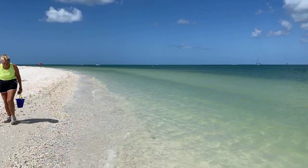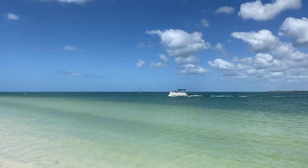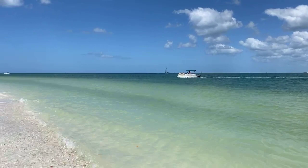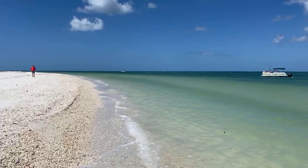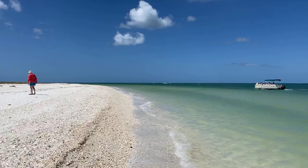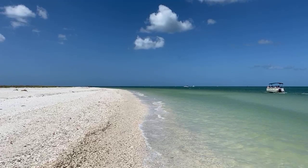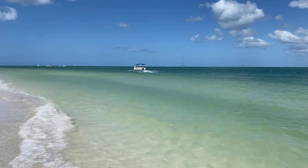Good morning. A lot of rental boats, a lot of rental pontoon boats on their way out here. A little windy out here, a little bumpy for a small boat. Anything in the water? I'm looking in the water, I'm looking on the beach. Looking for that one in a million find.